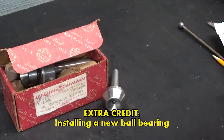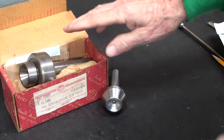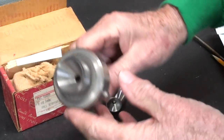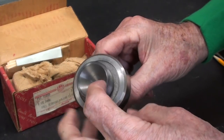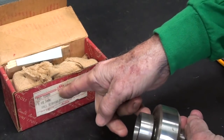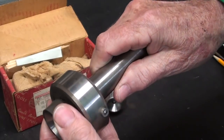All right, we're into extra credit. Let's do a little repair job. I think you all know what a live center is, and there are a lot of different versions of live centers. These are the cup type of live center, in other words, it's kind of an internal taper. And this is a brand new South Bend given to me by my friend Hank from Minnesota.